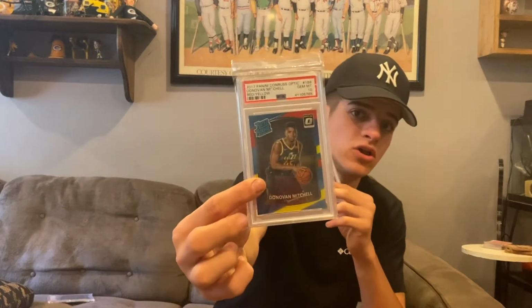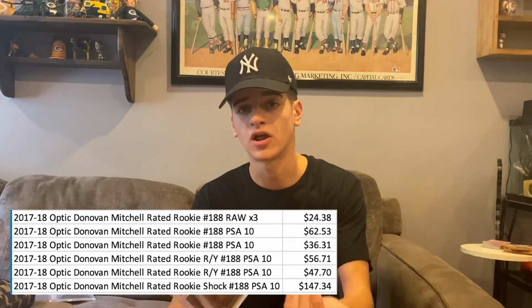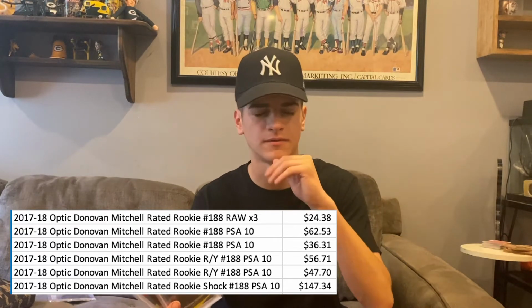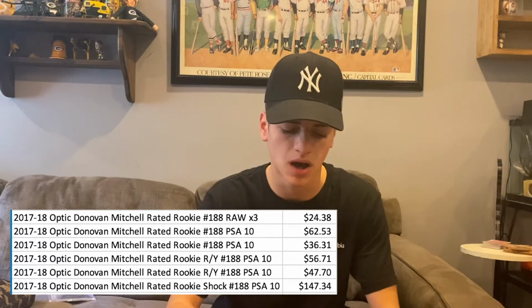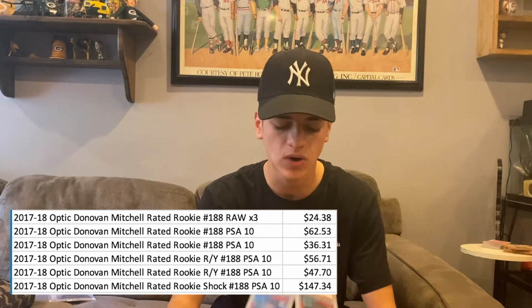Now, the next cards are the same card, just the red and yellow parallel. I believe one of these I picked up for 50, and it's kind of the same story as these other two. I wanted to go out and get another one, so I picked one up for 50, and then I waited a couple weeks, which was stupid. But then I picked up another one for maybe 60, 65. I'm not 100% sure on that price, but I do have it in my Excel spreadsheet. I can throw them up on the screen for you guys after this video.